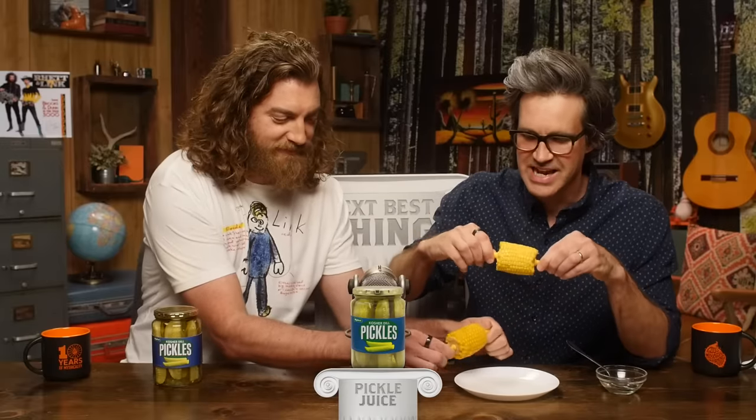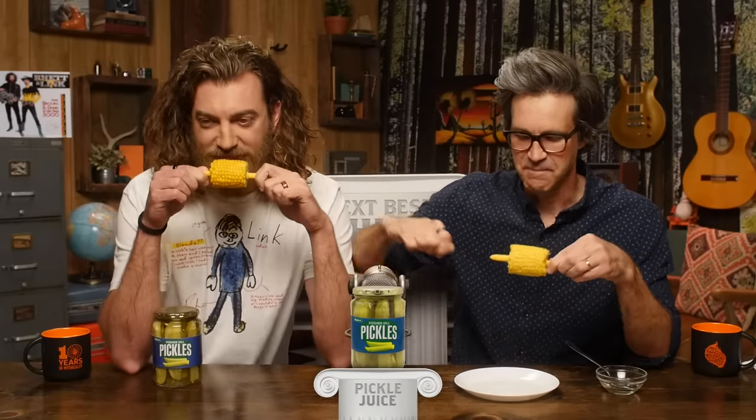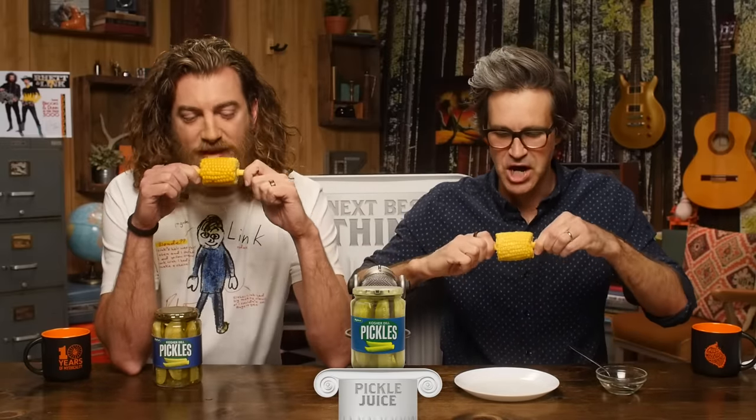I just love any type of thing that requires it being stabbed from the top and the bottom and then just rotated in front of your face. Oh, it's like rotisserie. The pickle juice changes the temp a little bit. It cools it off. It smells a lot more than it tastes. Are you a corn smeller? I'll smell a corn. Listen, I'm smelling pickle, but I'm only tasting corn.